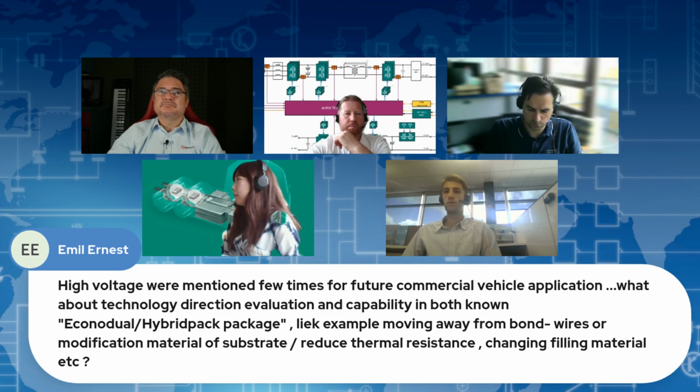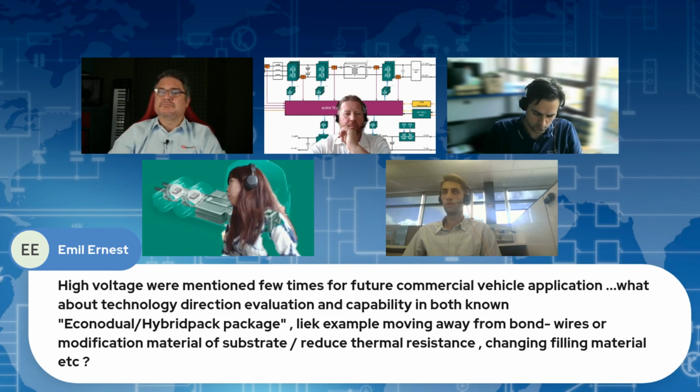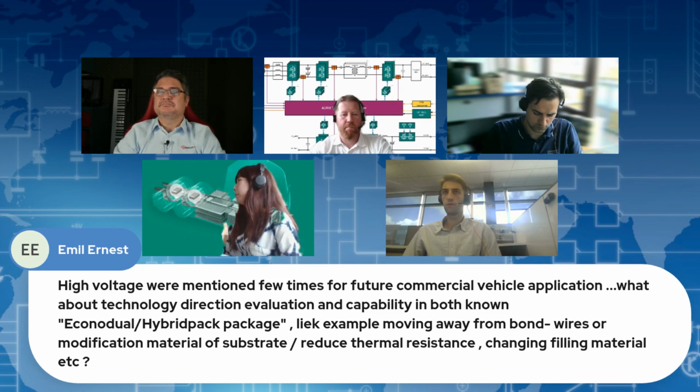In this context, there are people already looking at, for instance, being more aggressive on discrete solutions and sometimes even on a bare die solution. But as for today, for the next 3 years, the off-the-shelf product, especially the ready-made power modules, like mentioned, these two products here will still be in the mainstream.